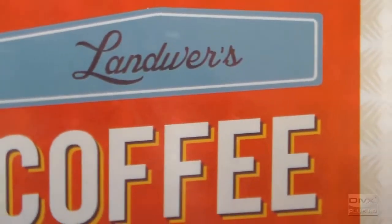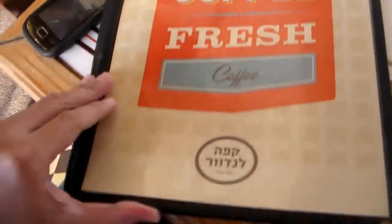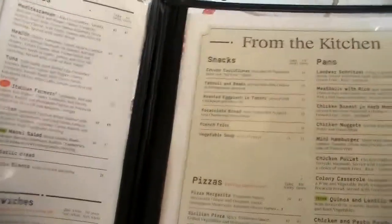Merry Christmas. We are heading now to Walon Center to eat breakfast. This is the name of the restaurant, Lanvers Coffee Shop. And this is their menu. They have breakfast, sandwiches from the kitchen, pizza, and sweets.